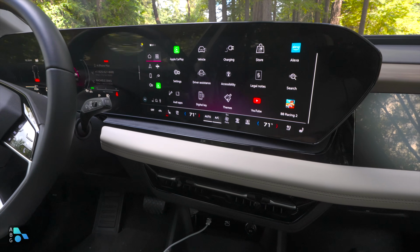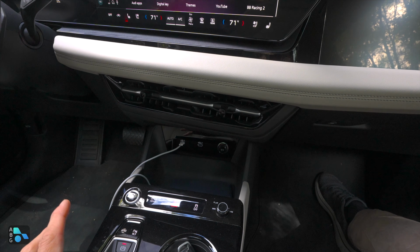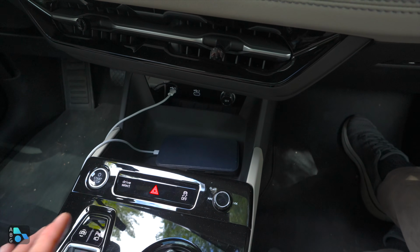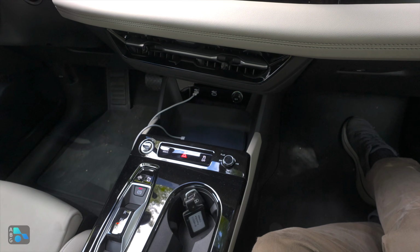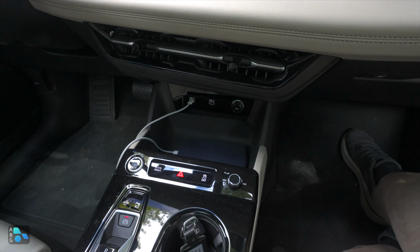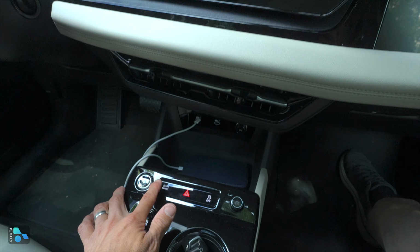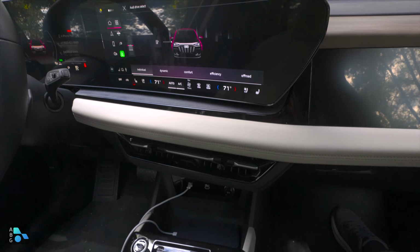Now, coming back to the center of the dashboard, we start to see more differences between this and the Q5 because the center console is a little bit different. We have a deep storage well here because no transmission was designed to fit in this area, so we have a lot more space available. We have the same sort of USB ports there, very similar drive select button, that's our drive mode button, and that takes us over to this page over here on the infotainment system where you can actually adjust it further.